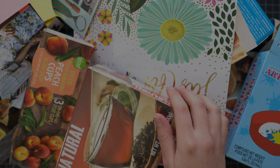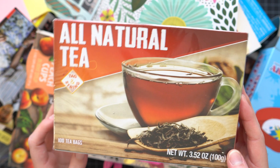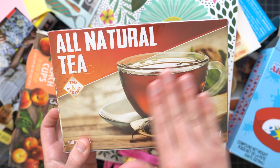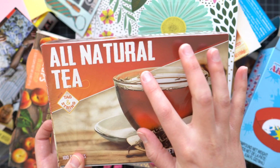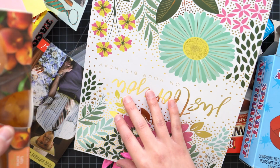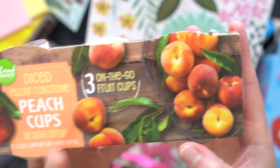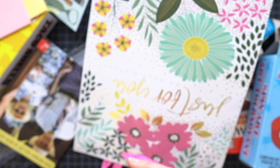It's mostly food. The first thing is this black tea package. I just love that this image was basically completely blank, so I could maybe do something inside the tea. The next thing is these peaches. The illustration on the peaches, these are just beautiful peaches, so I don't see why I can't cut out some of these peaches and use them somewhere.